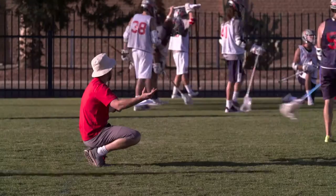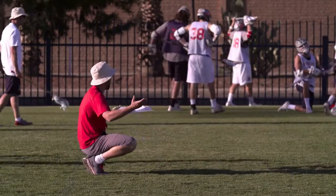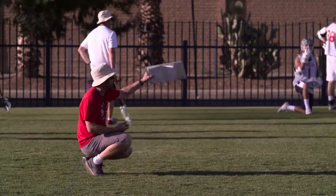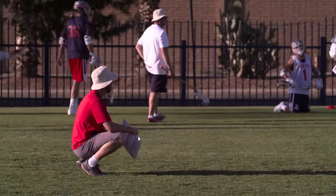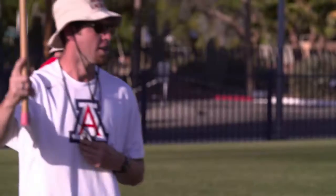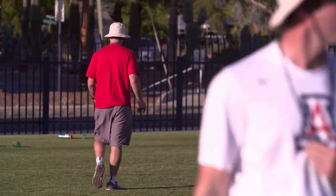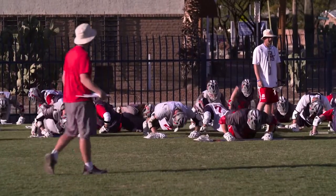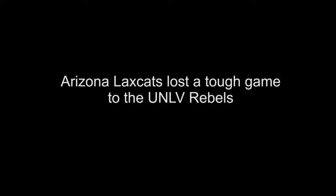What do we do when we pick up a GB? Ball release. Why don't we say it? It's to help you. It's going to win us games. Everybody, 30 push-ups. Don't be mad at your teammates for not saying ball release. Because I don't know about you, but in the UNLV game, we didn't pick up any GBs. And that's on us as a coaching staff because we're not stressing it. We'll make sure we do going forward.